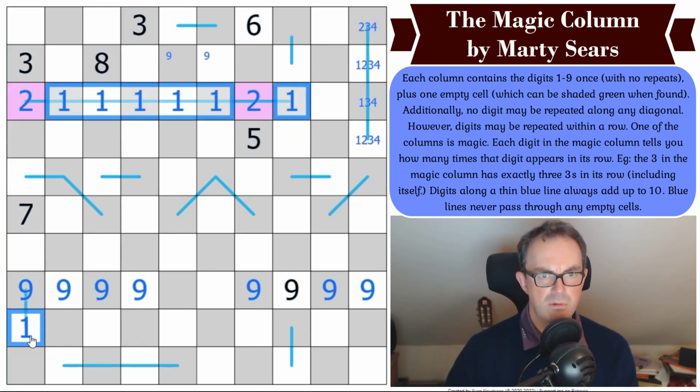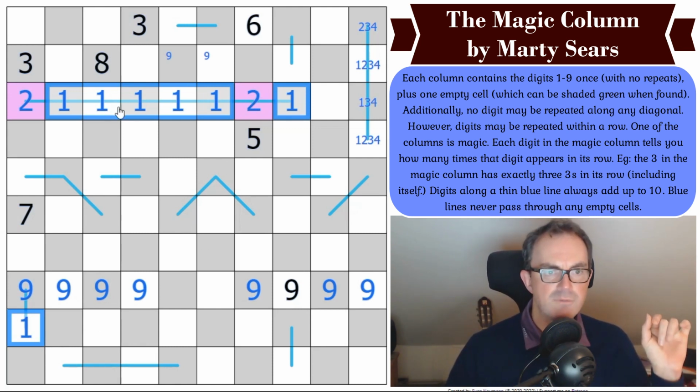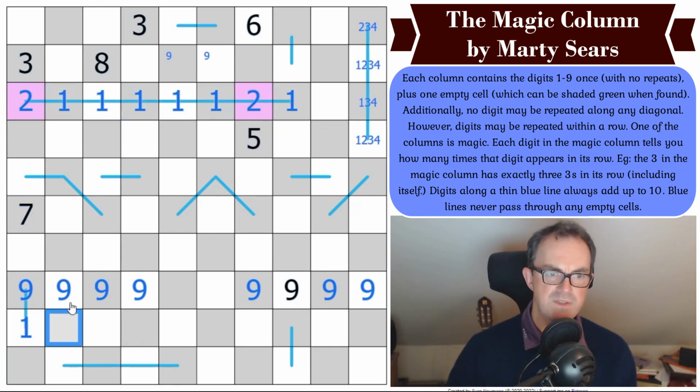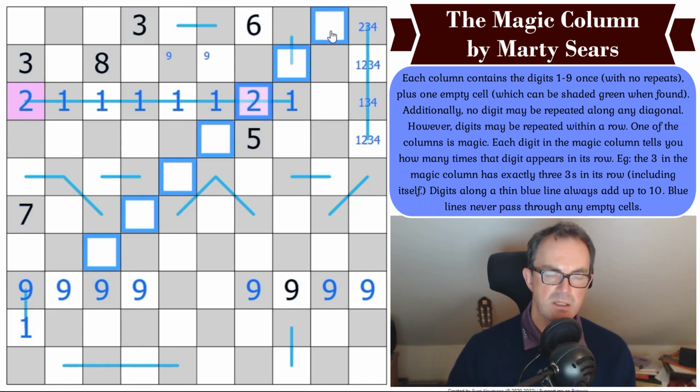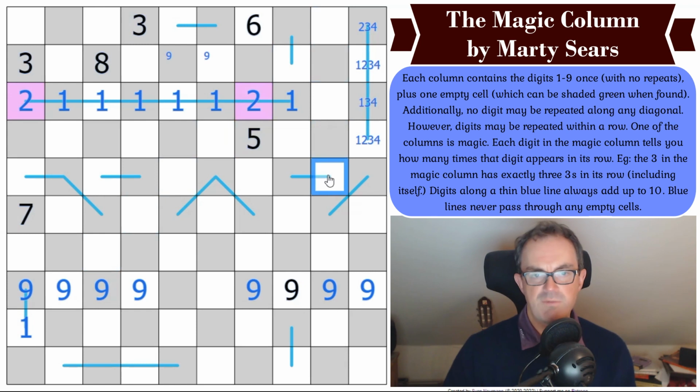How many... Maybe I can get more 1s actually. I'm just thinking about that. I've got 7 1s. I need 3 more 1s in the open columns. Where does that sit? That one here sees a fair amount, doesn't it? It sees that cell. So that can't be a 1. That can't be a 1. Actually, that can't be a 1, because if that was a 1, that would be a 9, and that would break that, so that's not a 1 either.